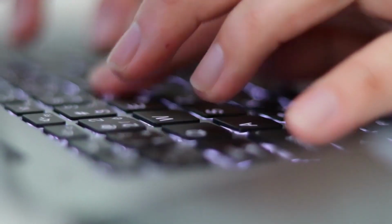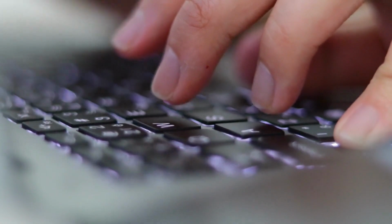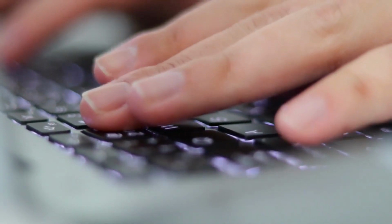With typing jobs, you will assume that you need some great typing skills there, but not with this one. Follow each and every step carefully, and you will be making bucks in no time.